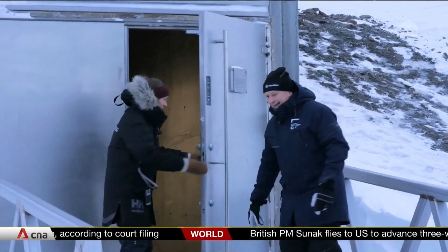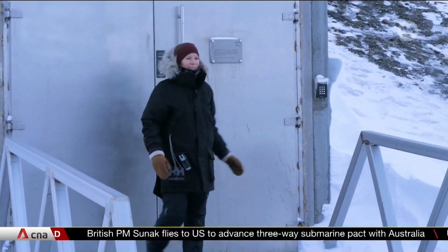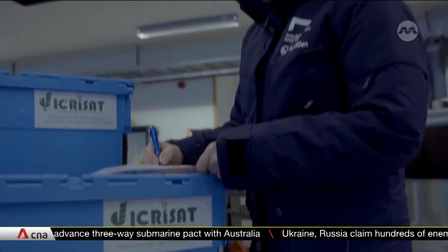We keep the seeds in a freezer, and the light goes and power comes back. It changes the inside temperature in the freezer, and this affects the germination of the seeds. And then we lost a lot of our accessions. It is important to duplicate so that if anything happened to what we are conserving in our country, we can get it back from the vault.